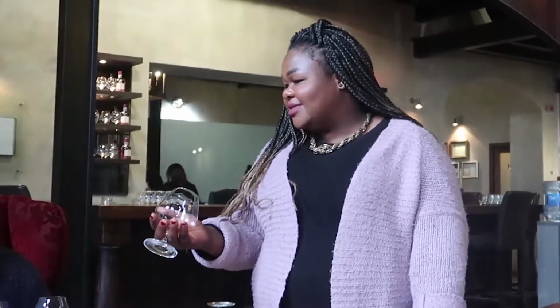So you start from left to the right. You hold your glass like this so that the temperature must warm it up a little bit. Take your glass and hold it. How long should you hold it in your hand for it to warm up? 5 seconds. Okay, so it warms up quickly.